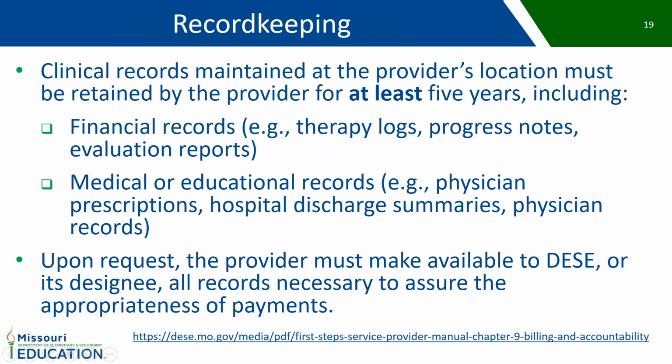The requirements for record keeping include the following. All clinical records maintained at the provider's location must be kept by the provider for at least 5 years. This includes any financial records such as therapy logs, progress notes, evaluation reports, or applicable medical or educational records such as the physician prescription, discharge summaries, or other physician records. Keep in mind, upon request, the provider must make available to DESE or its designee all records necessary to ensure the appropriate payments were made.